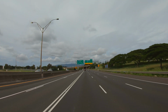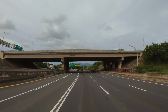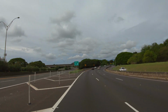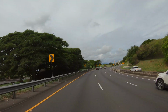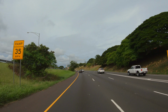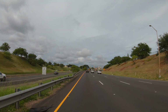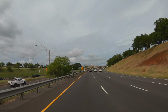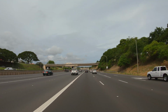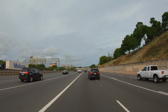If you want to go to Pearl Ridge, you want to take this left, this off-ramp on the left side. That also will take you to Aiea and the Aloha Stadium. We are back on the H1 now, but instead of Lunalilo Freeway, now it's Queen Liliʻuokalani Freeway, H1.